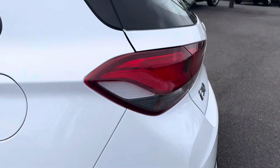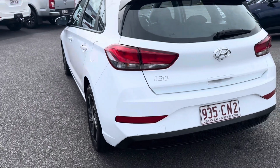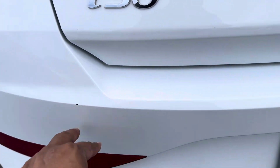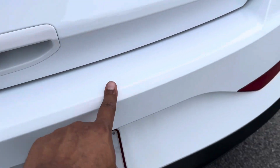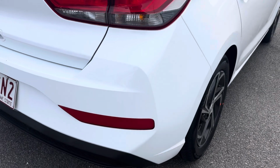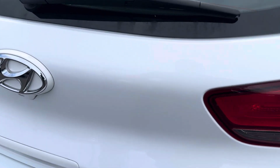Okay, the most important thing now, I'm just going to go around to the rear of the vehicle and check that rear bar. There are a couple of little marks that I'm going to get a brush touch done to, two, three. So just basically little paint imperfections there, but I'm going to get those fixed up for you.